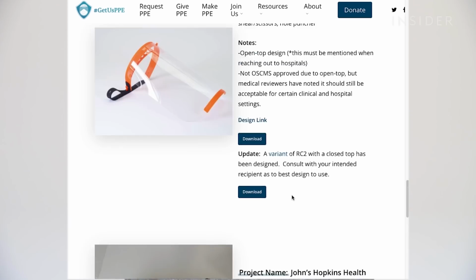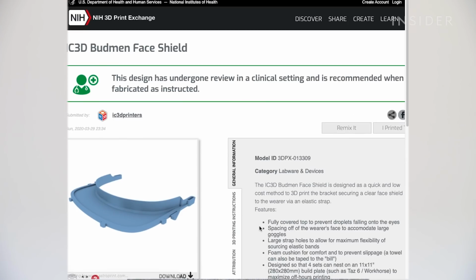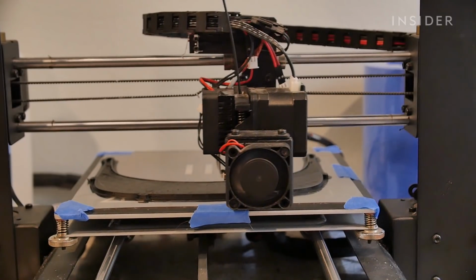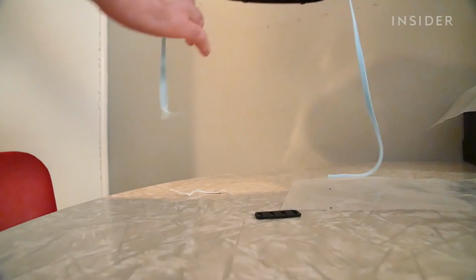These are simple to make with multiple plans already available online, including on the getusppe.org website. It's pretty simple. You just download the plans, load it into your printer, and you're good to go. I've been working with one that was developed for the outbreak in Italy. We have a low-end printer we use for prototyping, so it takes about 3 hours to print the visor, then just a few minutes to attach a strip of foam, add a strap, and attach a clear shield.